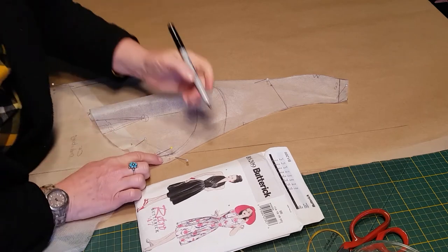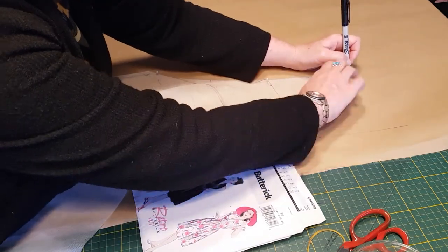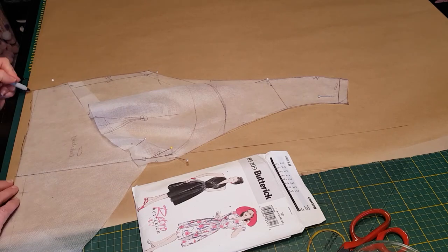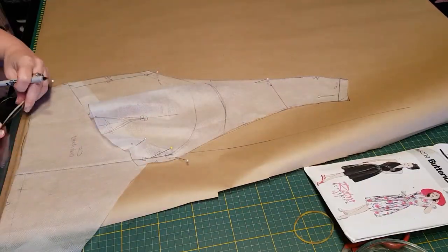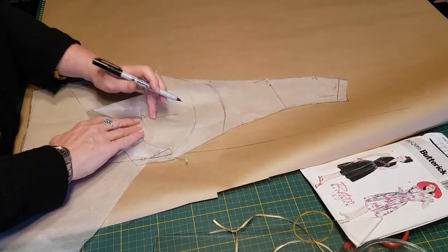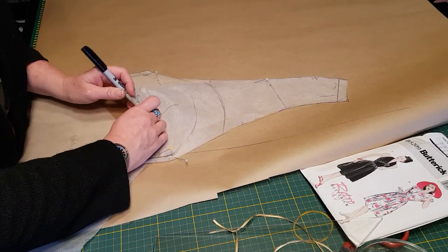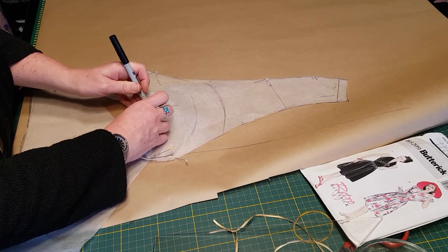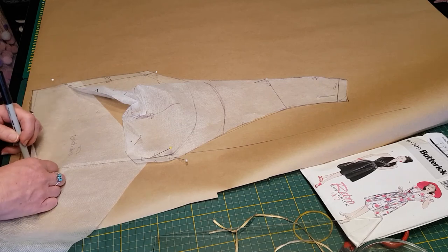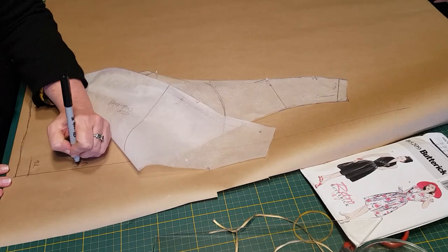Okay, so we just trace off. There, so that's our new pattern piece. It might be helpful to mark the bust point in. It kind of always is on a pattern because you never know when you'll go back to it and need that. And just right there is actually the waistline. Waistline and center front.